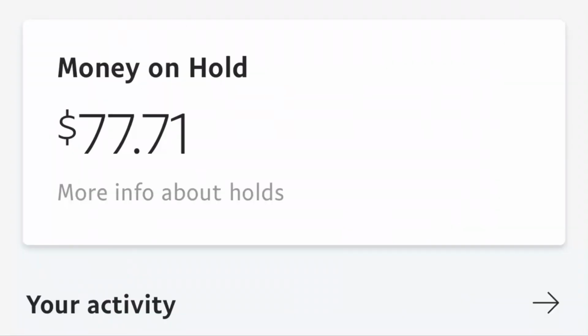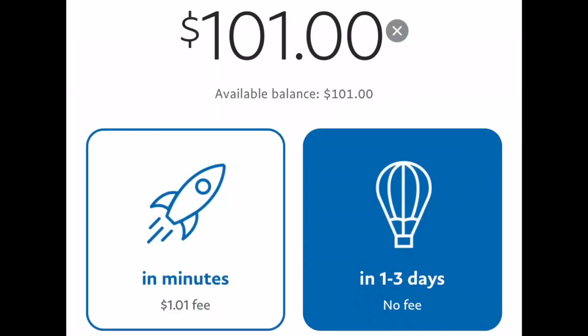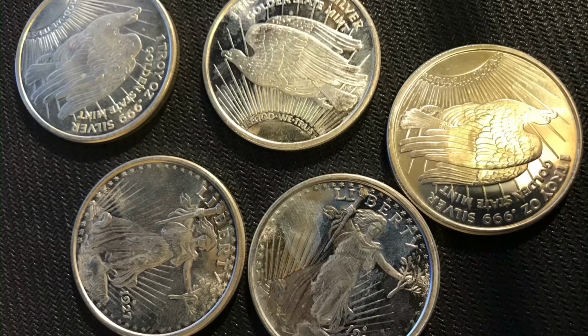It's not by much. So that money is on hold, and the way to get it out of hold is you have to attach a tracking number. And when you attach the tracking number to that person's order, it'll update regularly until it says delivered. And then the day after, the funds will arrive in your account. And then you get a little prompt like this saying that you can either move it in minutes for a fee, they make their money, or you can wait 1 to 3 days and get it in your account.